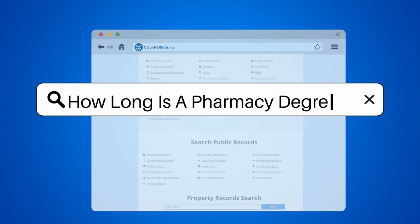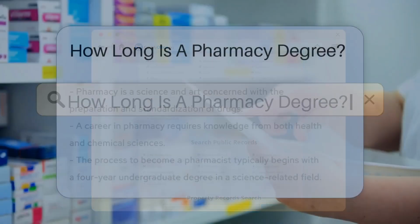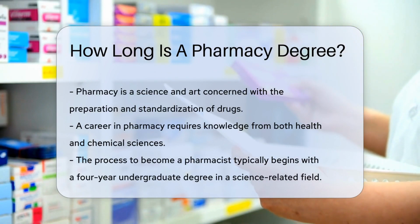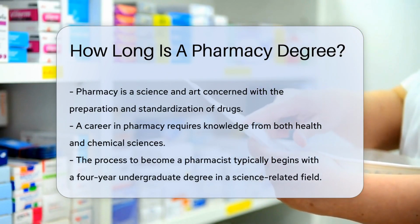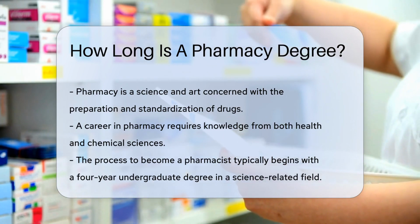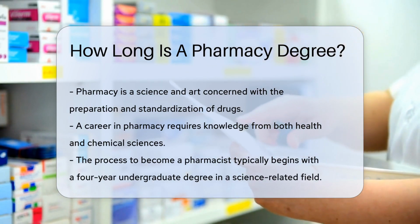How long is a pharmacy degree? Pharmacy, the science and art concerned with the preparation and standardization of drugs. It's a career that requires a unique blend of knowledge from both health and chemical sciences. But how long does it take to earn a pharmacy degree?